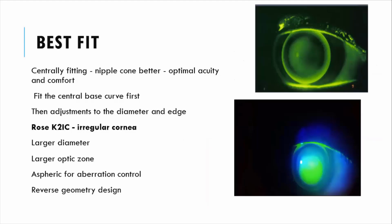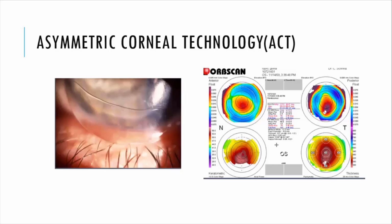After achieving the best fit, a Rose K lens is usually a centrally fitting lens, where nipple cones work better and the patient gets optical acuity and comfort. Always fit the central base curve first. And Rose K2 IC is used for irregular corneas, which have a larger diameter and a larger optic zone. They also have aspheric designs for better aberration control. This is another modification available in the Rose K lenses.